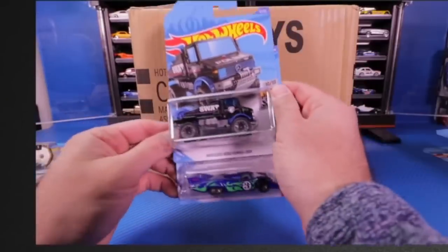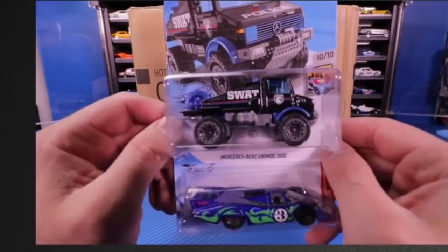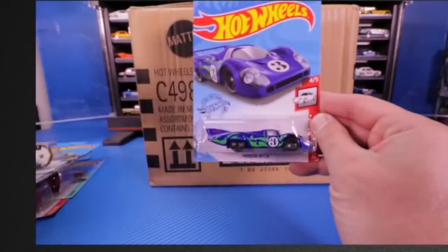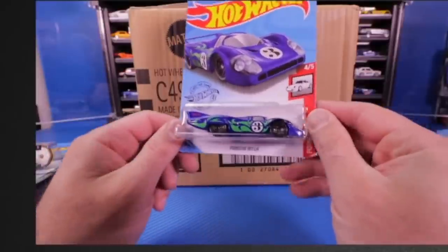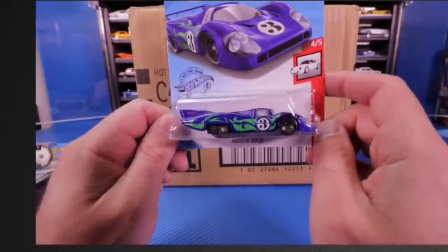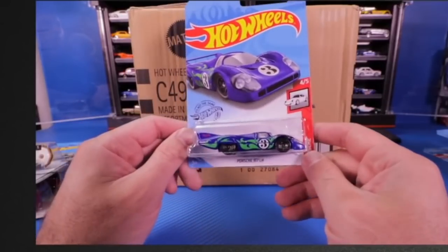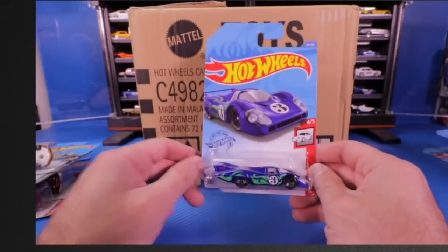Interesting casting. And our final two, the treasure hunt, Mercedes-Benz Unimog 1300, a great treasure hunt to have. And the last but definitely not least, Porsche 917 LH. Let me know in the comments down below, guys, which was your favorite car from the 2020 Hot Wheels B case.